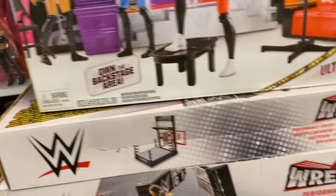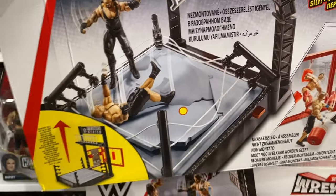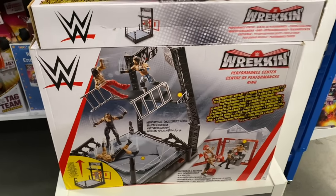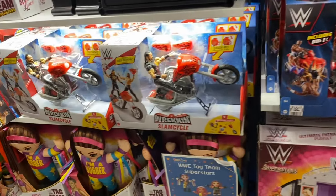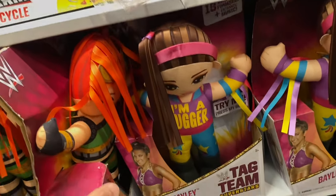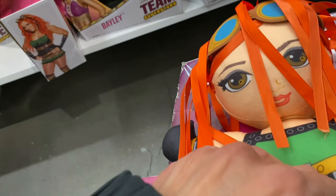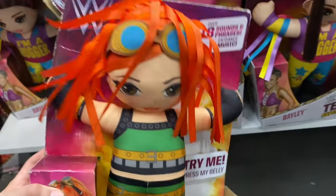If you're a WWE fan especially, you have these playsets here, these wrestling rings. Let's see what we have here. $50 for this wrestling ring here. That's pretty cool. $50 for that ring set. Damn, I wanted a ring set so bad as a kid. I really wanted one. But, yeah, it is what it is. You can't have everything. It teaches you the value of money and the value of everything that you own.